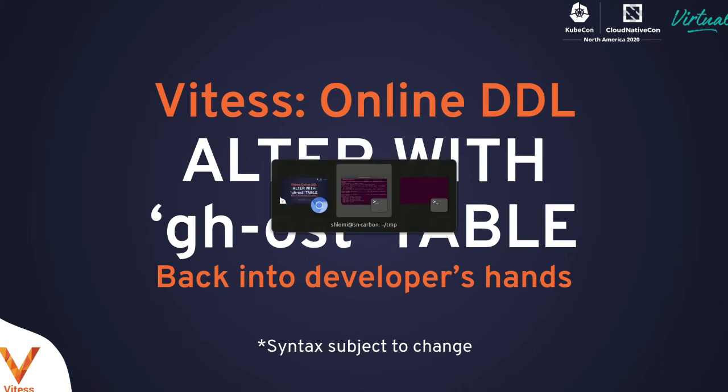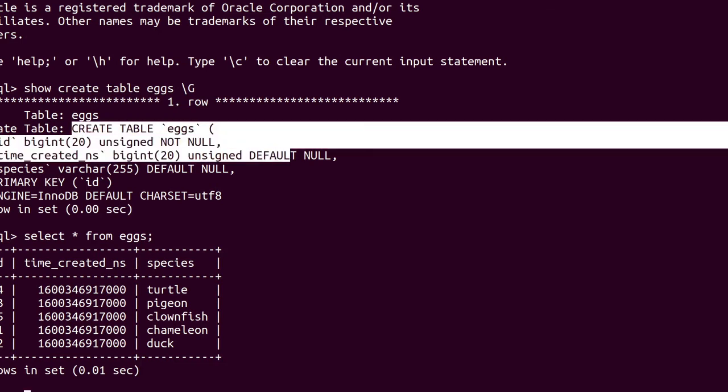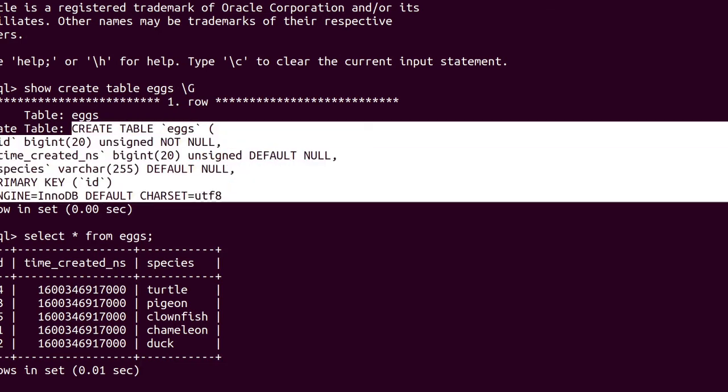Let's look at a quick demo. For starters, we're now logged in to Vitess. We have this simple table called eggs. It's populated with a few rows. It's actually on a sharded environment with four shards. But when I select from the table, it makes the appearance of just a normal monolithic table.